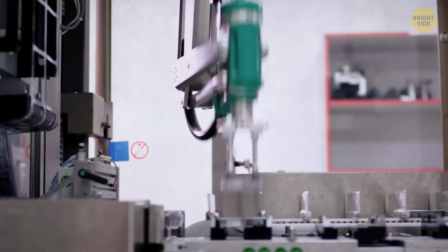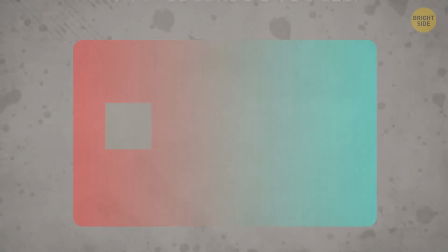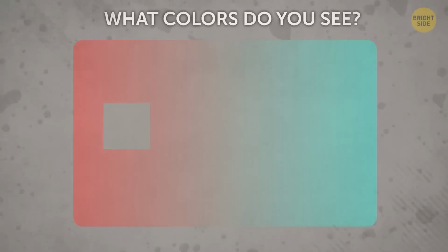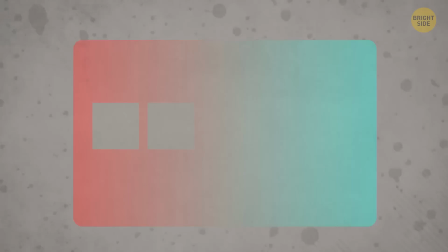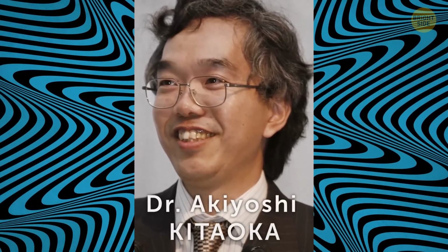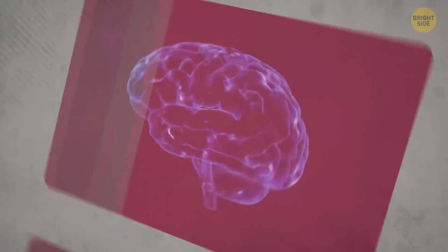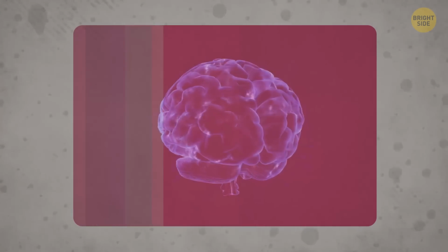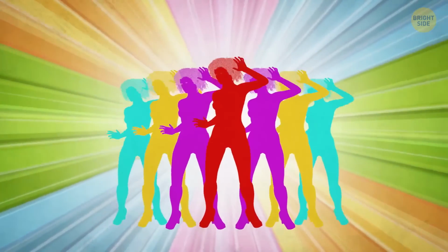It happens automatically. Now, look at this image. A moving square appears to be changing in color. What colors do you see? Gray, then pink, then gray again? Wrong. The square doesn't change colors at all. The creator of this illusion is a Japanese psychologist and artist. According to him, you can see your own brain changing its guess about the color of the square. Color is already an illusion created inside our visual systems.